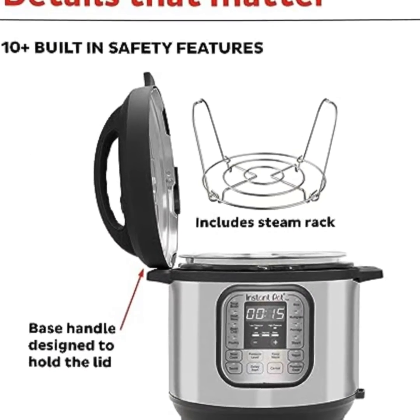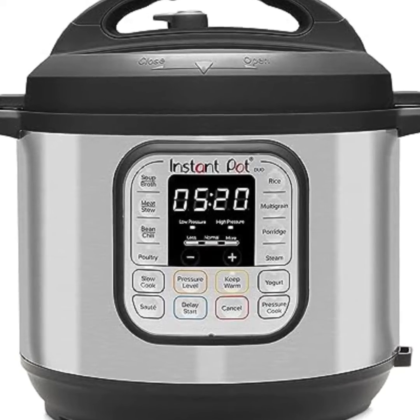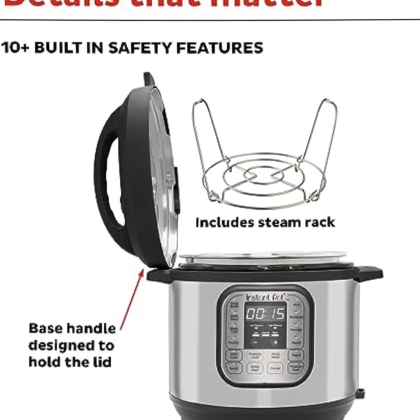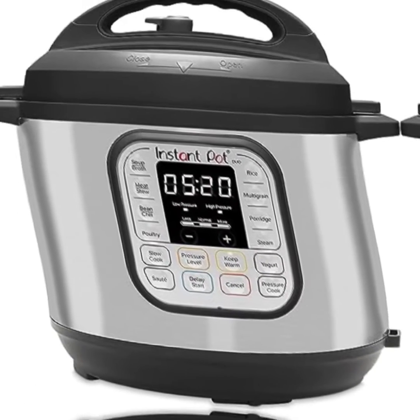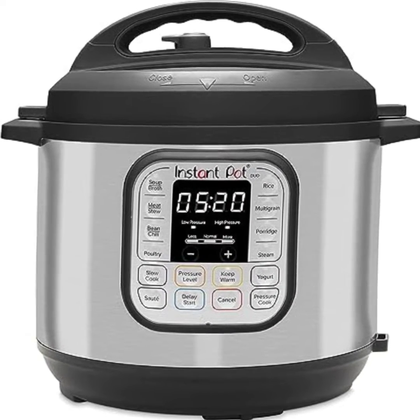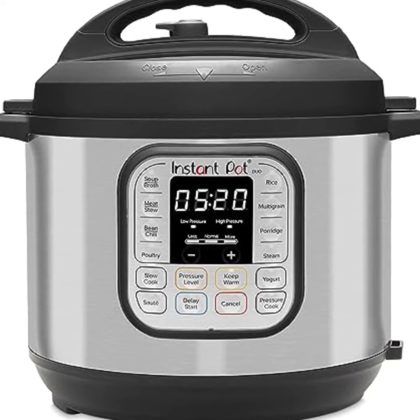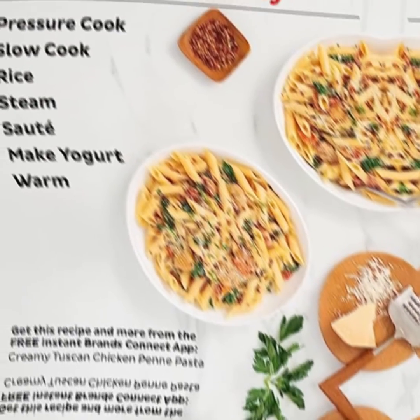Product information. Brand: Instant Pot. Capacity: 5.68 liters. Material: stainless steel. Color: stainless steel/black. Finish type: stainless steel. Product dimensions: 12.2 inch D x 13.38 W x 12.48 H. Special feature: programmable. Wattage: 1000 watts. Item weight: 11.8 pounds. Control method: touch.